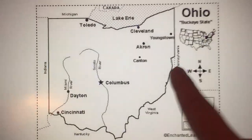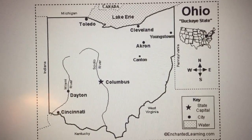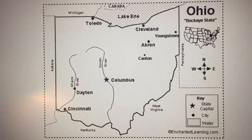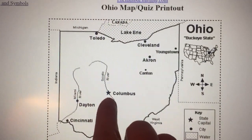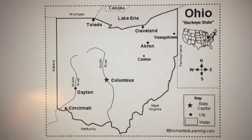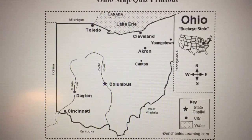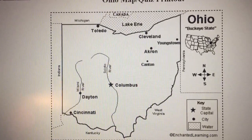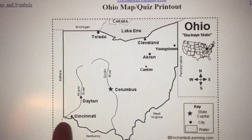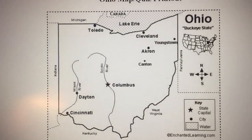So, if we look at our map key, we see a star. The star stands for the state capital. Can you find where on this map of Ohio our state capital is? Find the star. It's right here. Columbus is our capital. It's marked with a star. All right, looking at the next item on our key, there is a dot. Each time there's a dot, that means there is a city. Ooh, can you find the city of Dayton? Here it is. The city of Dayton is marked with a dot. There are quite a few different cities in Ohio, as you can see by all those different dots.